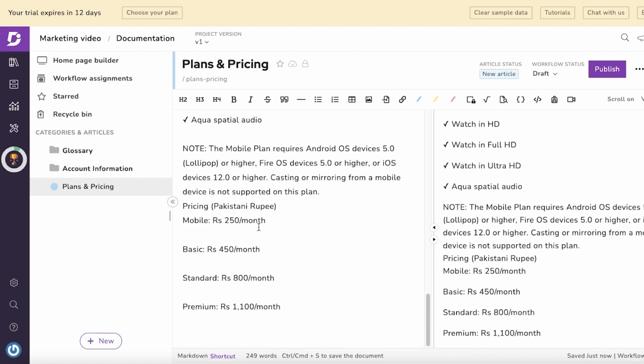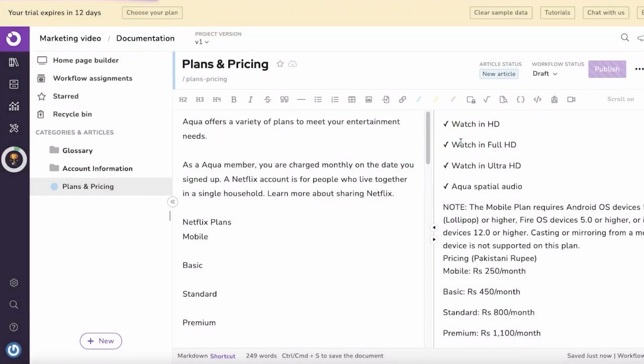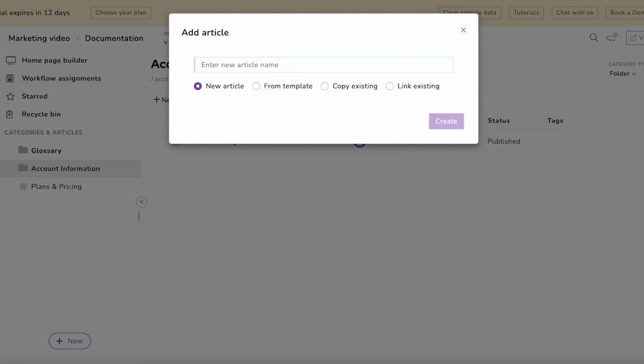And this is just some sample data that I'm using, so I'm just going to click on publish, and you can also enter your comment as well, but I'm just going to click on yes over here, and I'm just publishing this article. So this is one article in a category. Now, once I have created one article, I can click on add new, click on add category if you want that, or you can go back into your specific category and create new, add article, and add another article. So I'm just going to add a couple of articles and I'll get back to you guys in a second.